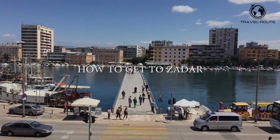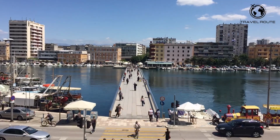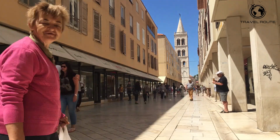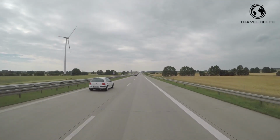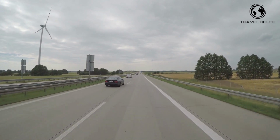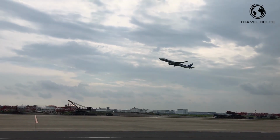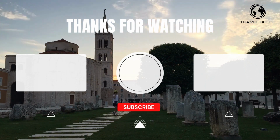How to get to Zadar? Getting to Zadar is relatively simple and straightforward. Whether you choose to travel by car, airplane, or bus, there are several options available for you to explore. By car or bus, you can easily reach Zadar from cities all across Europe. If you opt for an airplane, you can fly directly into Zadar Airport and be in the city center within minutes.